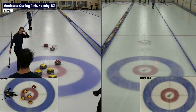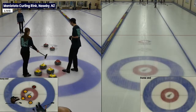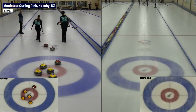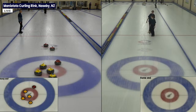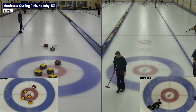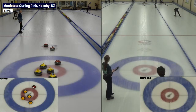Jen's shot was a little wide. It's still in the 4 foot, so certainly 70. Pretty good close value. Good weight. Just didn't really curl up, did it? 80, I think, with a little sweep to T-line. 70 was on its own and back forward, so yeah.